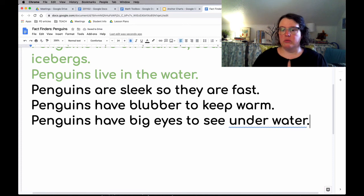I got an underline. I wonder what that is. Let's see. This program will tell you when you spell things wrong. Oh, underwater is one word, not two words. Interesting. These are our new facts for today. Penguins are sleek, so they are fast. Penguins have blubber to keep warm, and penguins have big eyes to see underwater.